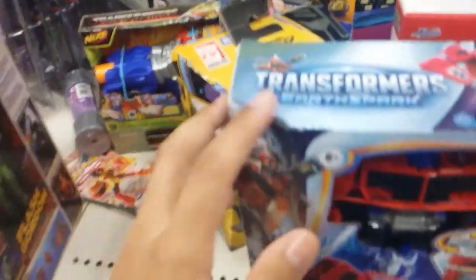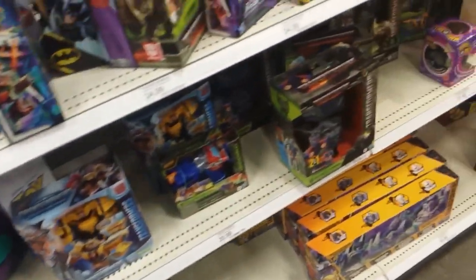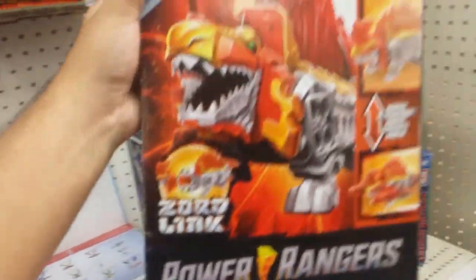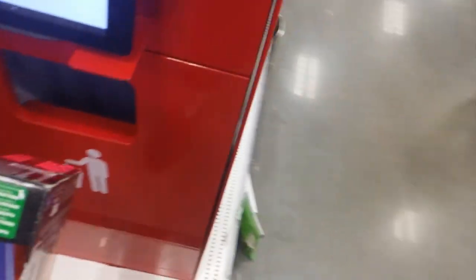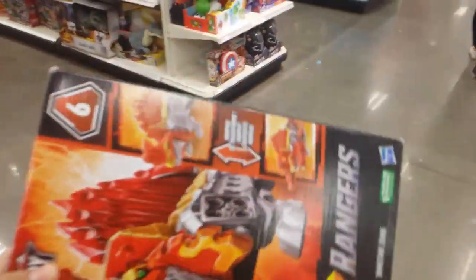Tow Line. Who else? 15% off for Transformers and pretty much that's it. So yeah, wait. There's the Metro Boy sword. I'm actually gonna scan this to see how much it costs right now because it's been there for a while. Still the same price, $25. Anyways, alright, I'm heading to Ross next.